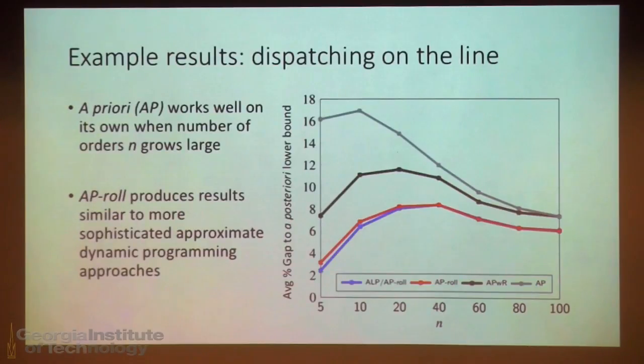So here's some results, for example, for problems on the line. What you see here, the gray line represents just looking at the a priori solution. And the axis here from 0 to 18, this is the percent gap between the solutions that we find by our dynamic policies and the best one could ever do. And the way we estimate the best one could ever do is we imagine that you had perfect information. So we use the perfect information case to decide what's the best we could ever do. So these are gaps with an unrealistic lower bound, and actually shows pretty well that a priori solutions are not so good with small numbers of orders. But when you get large number of orders, a priori solutions work almost the same as dynamic solutions.